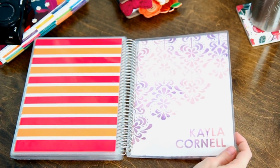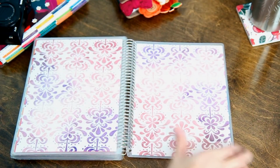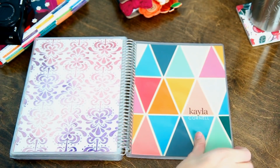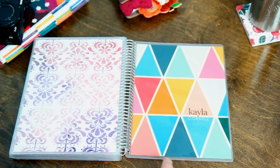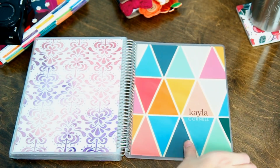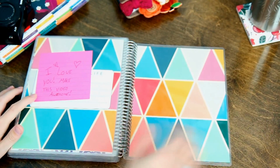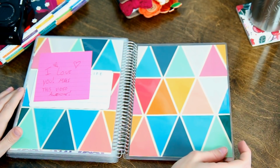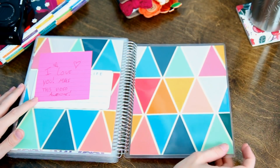And then another one of the first covers I ever got, with my old last name on there. And this was the first cover I ever purchased. This came on my first Erin Condren. I loved this cover. It still has a very special place in my heart. And I even saved a sticky note that Alex wrote to me that says, "I love you, make this video awesome," because I was filming one of my first Plan With Me's or a planner video, and I was really nervous about it, and he left me this little sticky note.